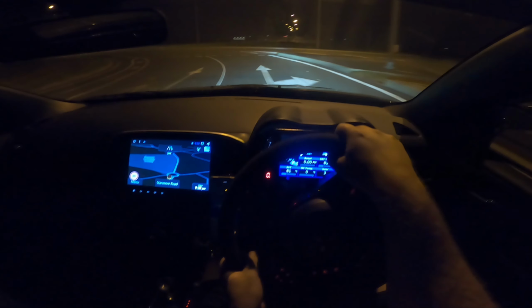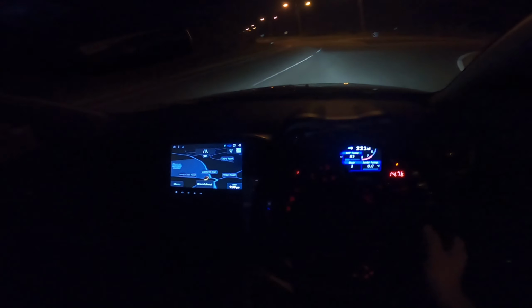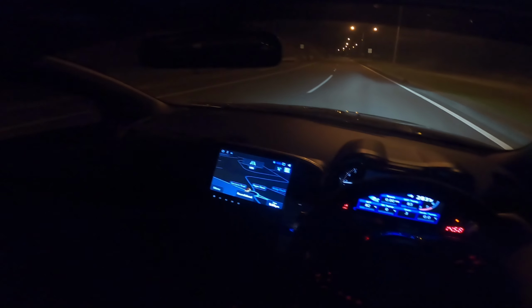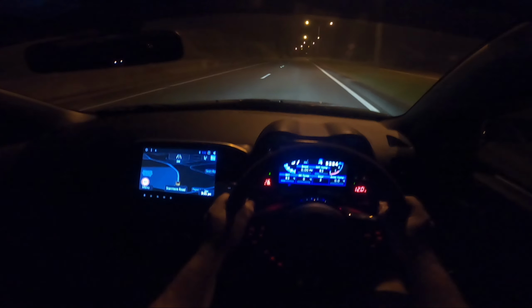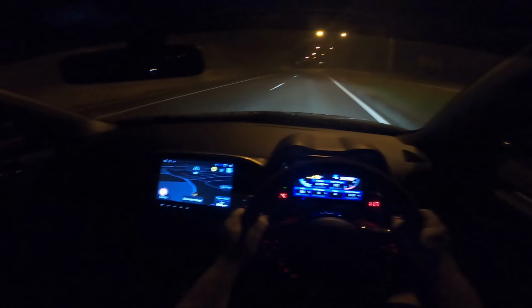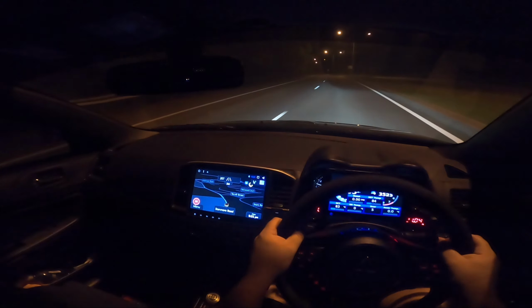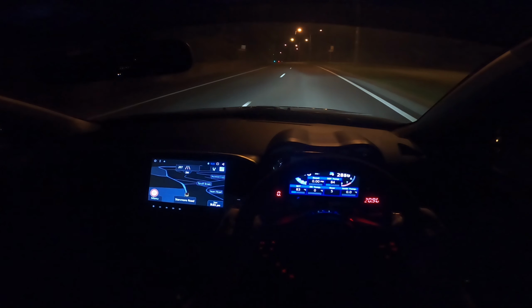Alright guys, so I am on my little favourite section of road where I can do a couple of pulls. I didn't even do a pull, I just slightly tapped the throttle before, and this thing already feels quicker. So I'm going to do a pull up this hill. Holy shit. This thing is way quicker. Whoa.